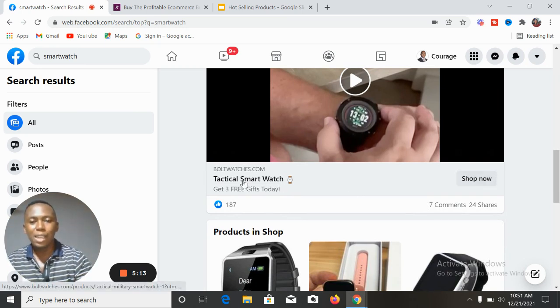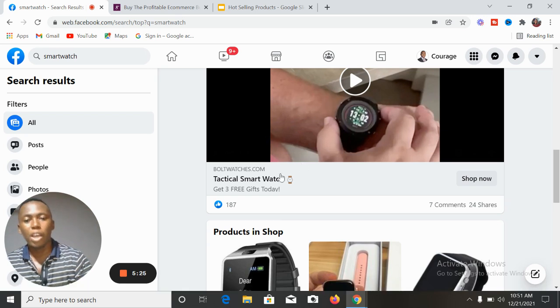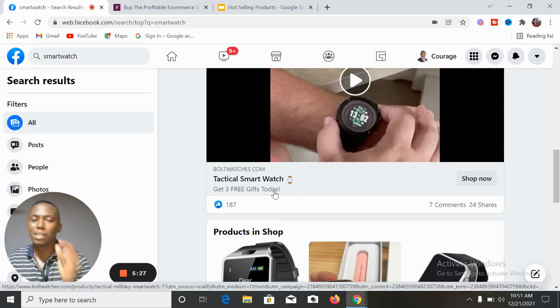This person said tactical smartwatch, right? And look at here, it says, get 3 free gifts today. He's making emphasis on today. This is because you are not just getting the smartwatch when you buy, you also get free gifts. Pay attention to how people are selling.